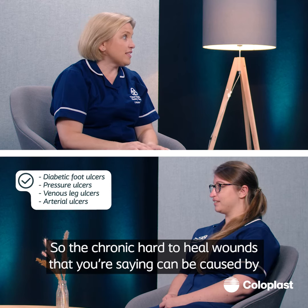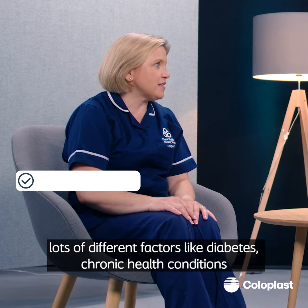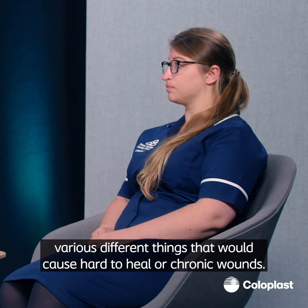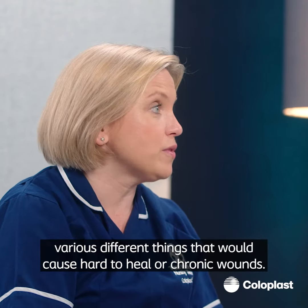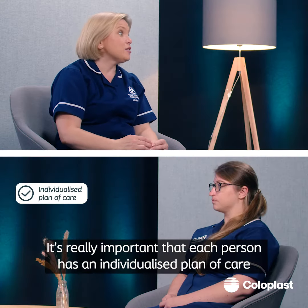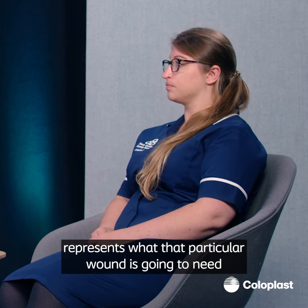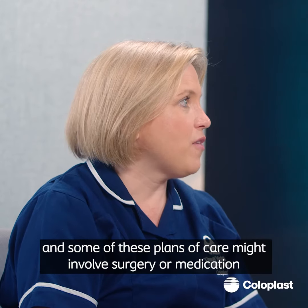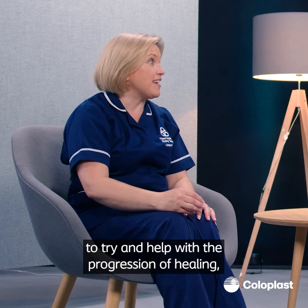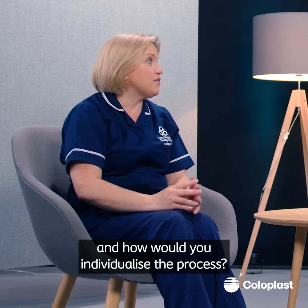So the chronic hard to heal wounds that you're seeing can be caused by lots of different factors, like diabetes, chronic health conditions and poor circulation, various different things that would cause hard to heal or chronic wounds. And it's really important that each person has an individualised plan of care to make sure that the treatment then represents what that particular wound is going to need. And some of these plans of care might involve surgery or medication to try and help with the progression of healing. In your practice, how would you look at treatment plans and how would you individualise the process?